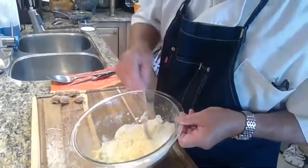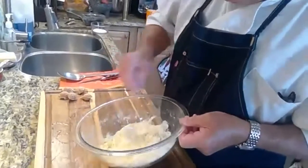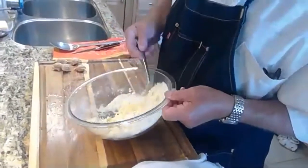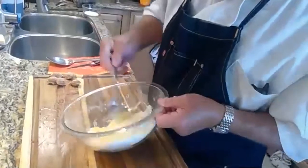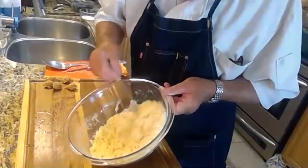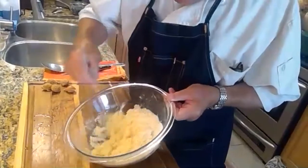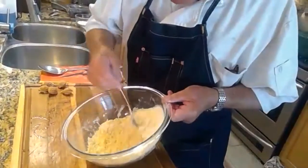But it should be pretty kind of dry. And what I do at this point, you can wear gloves if you want, but what I do at this point is I actually get my hands down in there. I've noticed to get it to the dry state that I want. And really, you can see there's kind of clumps in there, but it's starting to come together, and it's plenty wet for what we're doing, because we're going to put a whole stick of butter right on top before it goes in the oven.